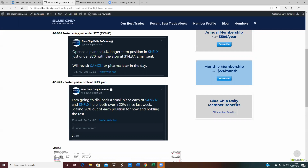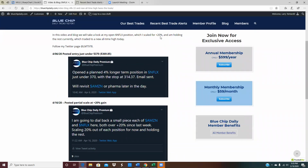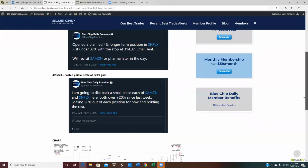We're going to take a look at a position that I've got in Netflix. Netflix made a new all-time high today. I'm currently plus 22% in the position. I booked some gains at plus 20%. So what I'll do here is walk you through the chart at the entry, the scaled position, and walk through the entire trade.